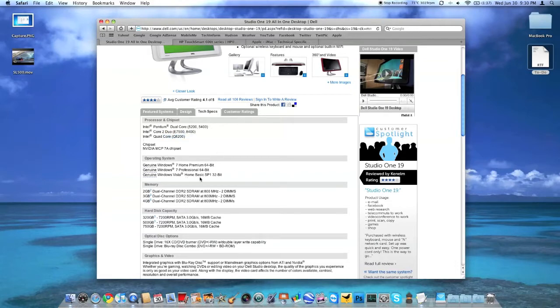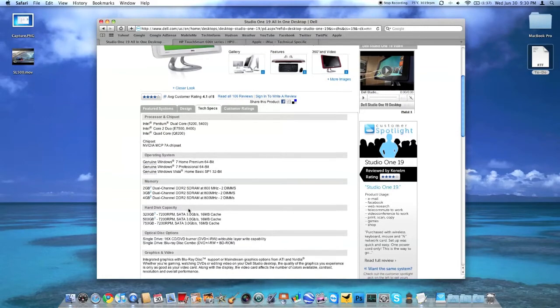They're still offering Vista Home Premium Service Pack 1. Why? Who would buy a computer like this with Vista? Look at this. A 2 gigabyte DDR2 system is available. That was good about 4 years ago. Now they do offer 4 gigabytes of DDR2. Again, that was good about a year ago. So they're definitely behind the game here.